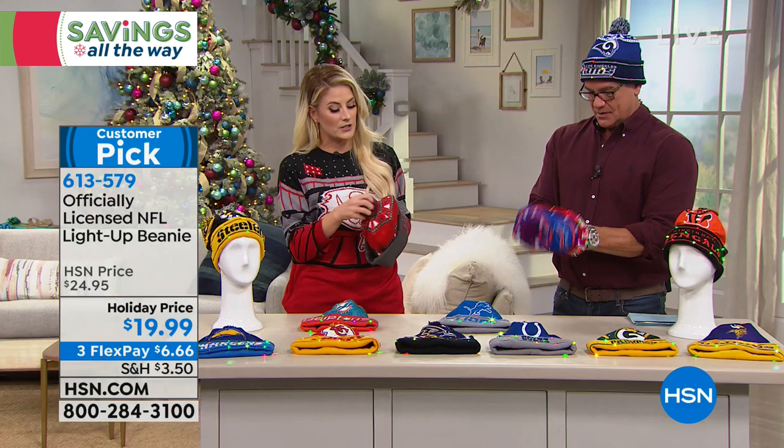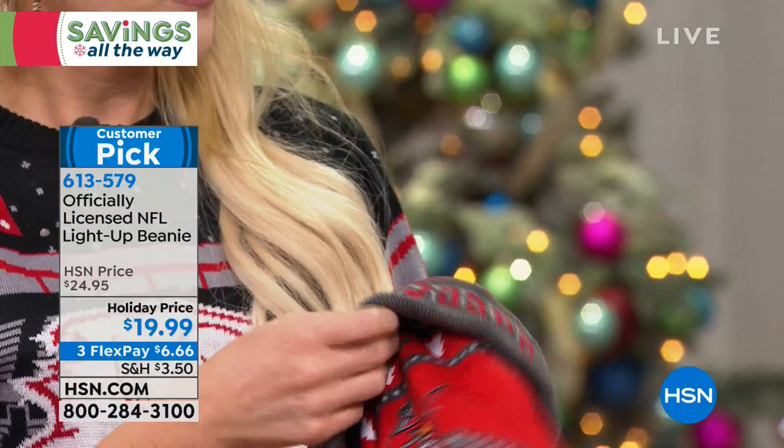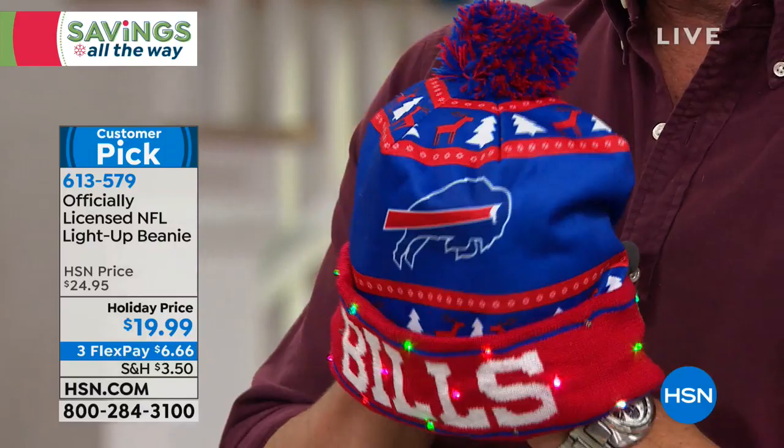You have that really great Nordic print. The screen printed logo, clear as the day is long, my friend. It's beautiful. And then you have that word mark. Well, and by the way, to get something officially licensed by the NFL is a pain in the backside. Let me just tell you that. It's expensive as all giddy-up because they do not give out their licenses very easily. I know that from experience.